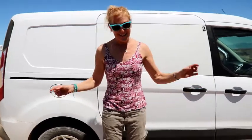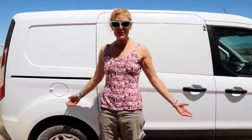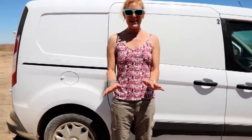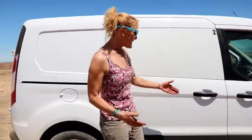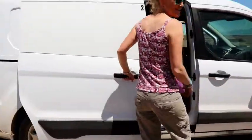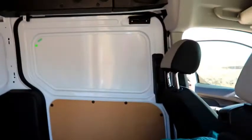But I gotta tell you, I had a little bit of buyer's remorse to take on a car payment like this. I did get a smoking deal. It's a 2015 XLT cargo van. So let's take a look around. It's got a sliding door. Oh no! Thought I locked myself out. So it's got sliding doors on both sides.